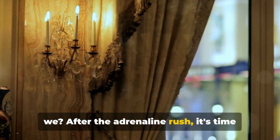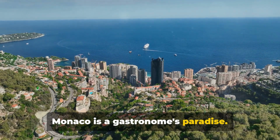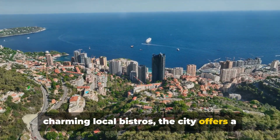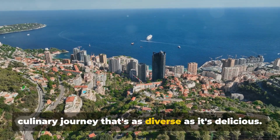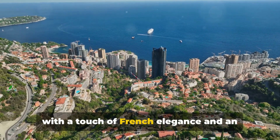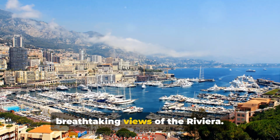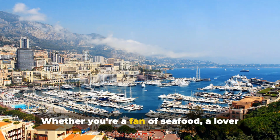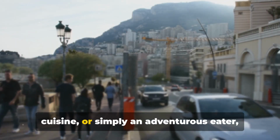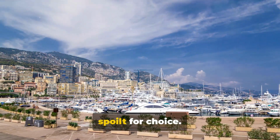After the adrenaline rush, it's time to wine and dine. Monaco is a gastronome's paradise. From Michelin-starred restaurants to charming local bistros, the city offers a culinary journey that's as diverse as it's delicious. Savor the flavors of the Mediterranean with a touch of French elegance and an Italian flair, all while enjoying breathtaking views of the Riviera. Whether you're a fan of seafood, a lover of pasta, a connoisseur of gourmet cuisine, or simply an adventurous eater, Monaco's dining scene will leave you spoilt for choice.